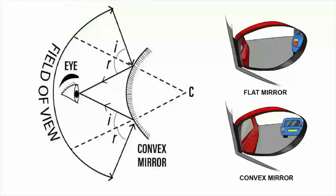So the reason why they're curved is because they can see further out into the road and give you a better field of view. The disadvantage of this is that the objects will appear further away than they actually are. So the objects in your interior mirror give you more of a true image of how close it is than they are in your door mirrors.